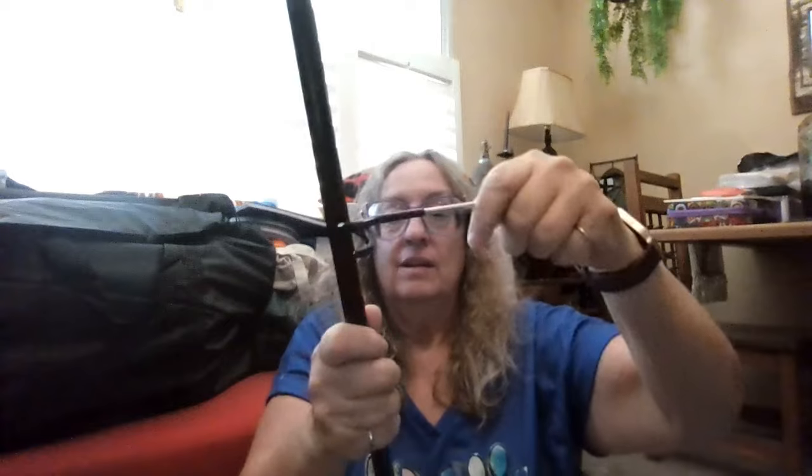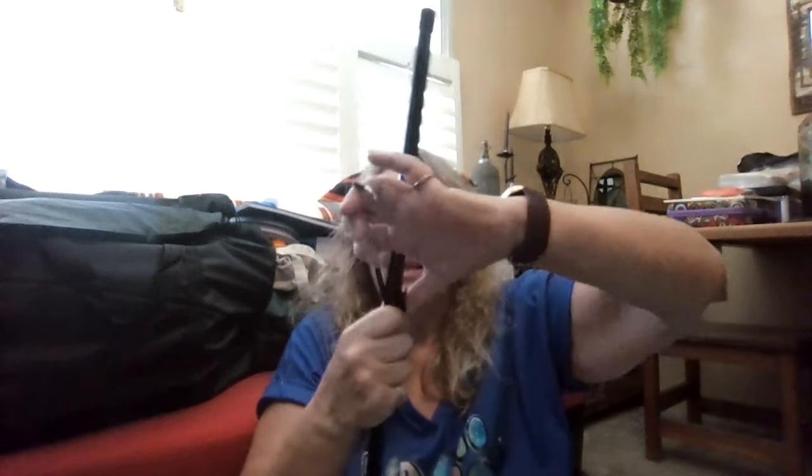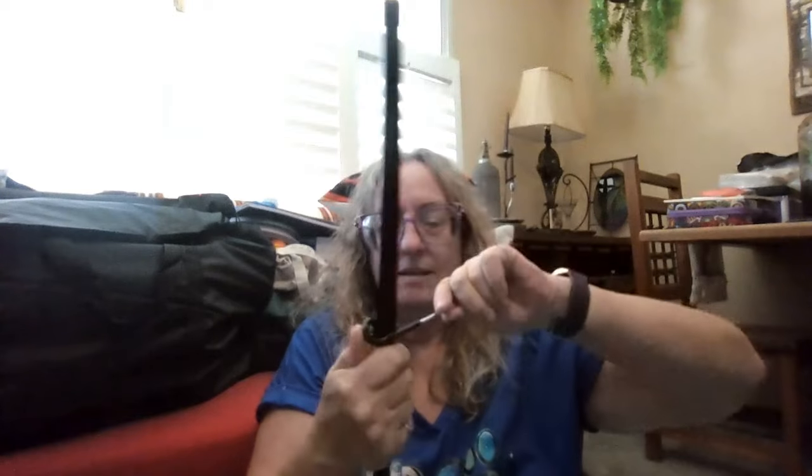You're supposed to fit these poles, so let's find out. They might. They might not. I don't know. Let's find out. It's going to be tight. Maybe, maybe not.